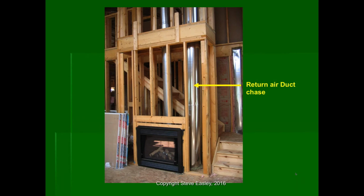duct, return air duct, that's going to put a negative pressure on that area. And if the flue next to it by that fireplace happens to be leaky, which they almost always are, you could actually pull these kind of toxic gases back into the return air duct system. So what I'm saying here is you never want to put return air ducts in the same cavity with combustion appliances, because that's kind of a dangerous thing to do, and it's not very energy efficient. So you want to seal those ducts and also make sure they're not located in the same cavity.